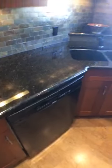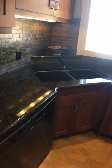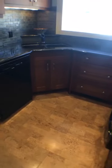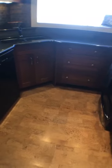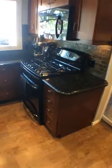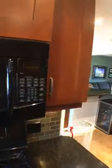We're seeing a beautiful home in Glenbrook, listed at $699,900, fully remodeled, and in excellent shape. This is the kitchen, and you see the pull-out drawers as well as the gas range. The appliances are black, and the cabinets are sort of a maple wood, I would say, with a brown tone.